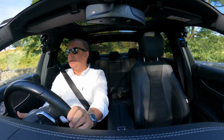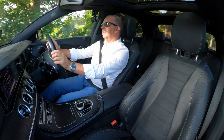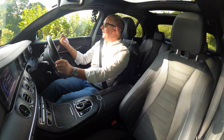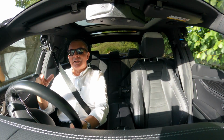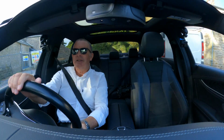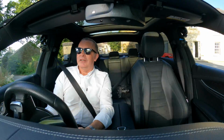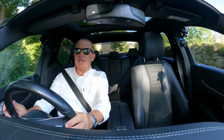Oh hang on, we're just coming to certain death corner. Yesterday I did it, and there's a little path there, and there's two people coming over that stile, and I beat me on, it frightened them to death. So have to be careful. Steering's excellent.